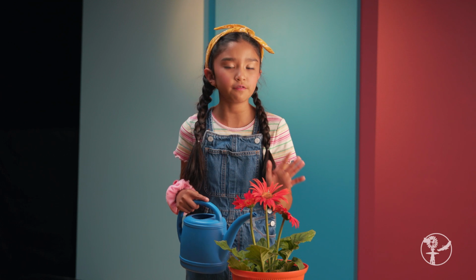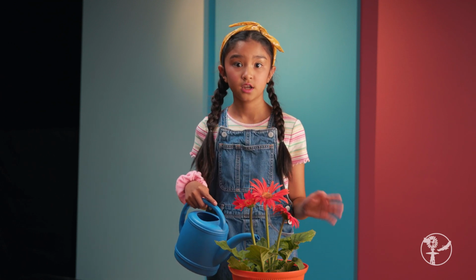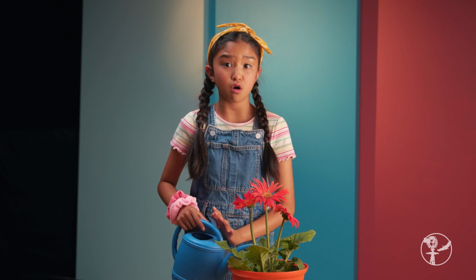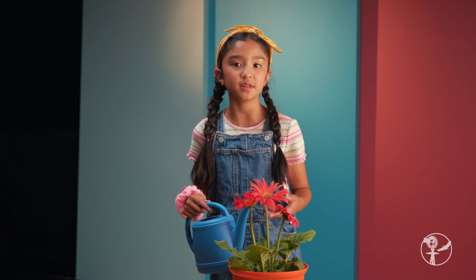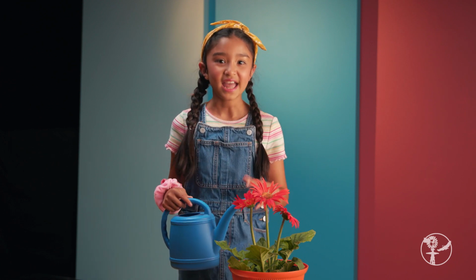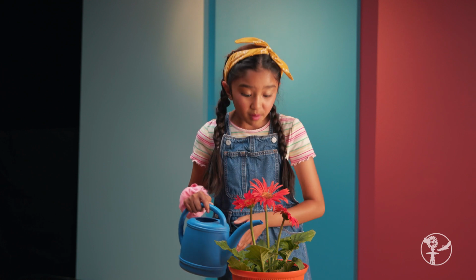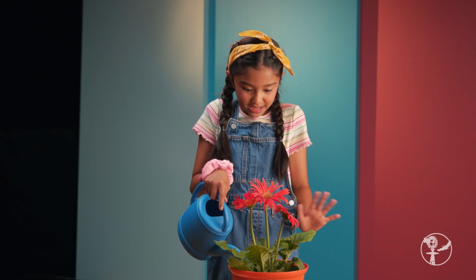Have you ever watered a flower and watched it grow? Plants don't grow right before our eyes. They grow slowly. But it's fun to check on them and water them some more and see them grow and grow and grow some more. It's like I'm rooting for you, little guy. Come on, you can do it. You can grow as big as you can.